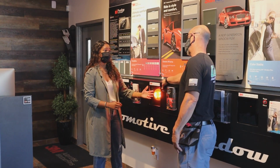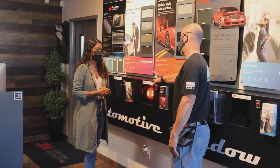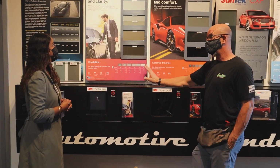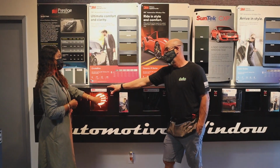And as we go up, so as we go up in cost, the performance gets better too. So this one's called Crystalline. It's another 3M revolution. So 3M Crystalline is 240 infrared layers put together. Wow. So if you feel this one, that's like nothing at all.